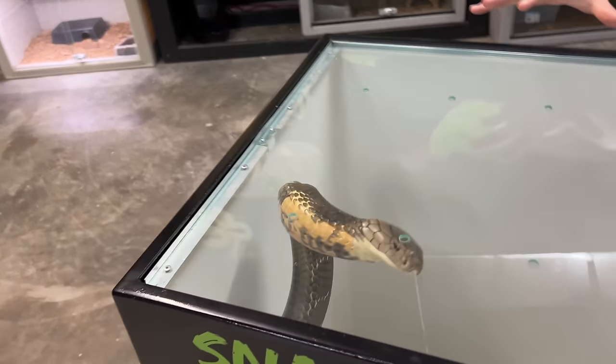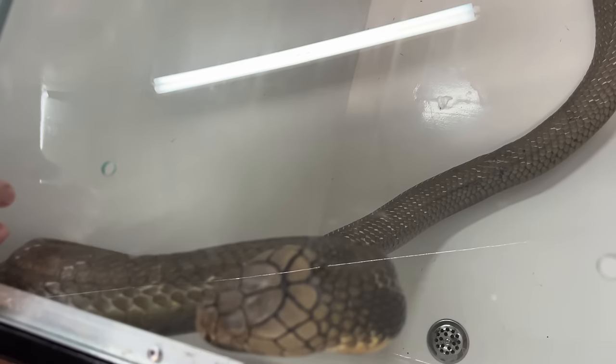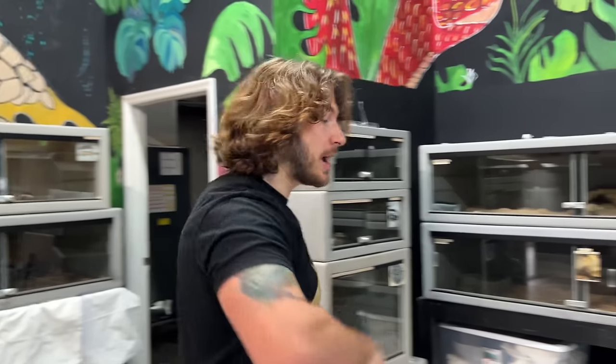You can really enjoy the size of the king cobra in this holding receptacle. Look at her. She is massive. And she's very cranky. She's always been a cranky snake. I've known her since she was like 7-8 feet long when my buddy used to own her. And she's always been very defensive. So let's take care of her enclosure. I'll see you guys in a minute.